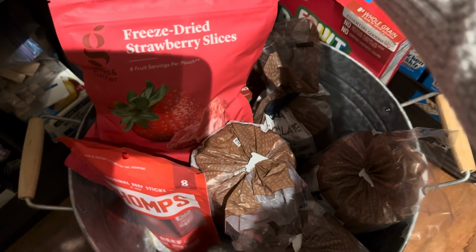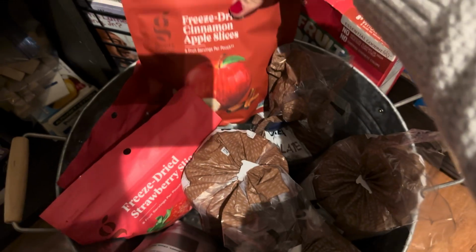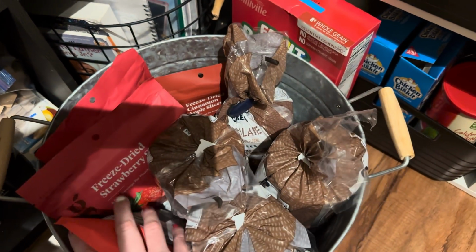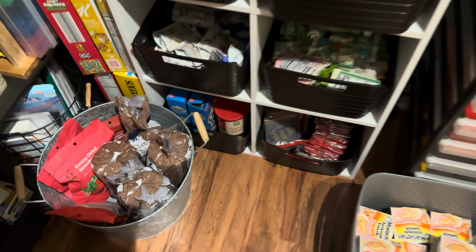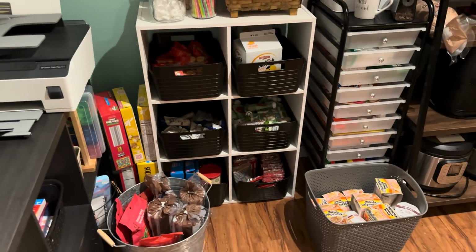2 bags of these freeze-dried strawberries I bought today, and 2 bags of the apple slice cinnamon. And one is, again, in my emergency bag. I'm about to show you guys in 1 second. So this little section over here is definitely really helpful for a mom or for any parent, to be honest.